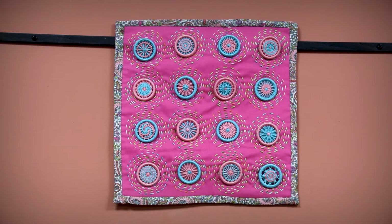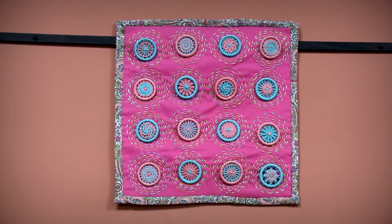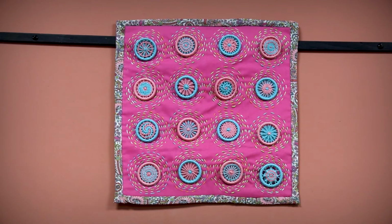So in my contemporary interpretation, I've made 16 different Dorset buttons. I've used 2 different colours, and every single one is slightly different. It took me on average between 1 and 2 hours to make each piece.